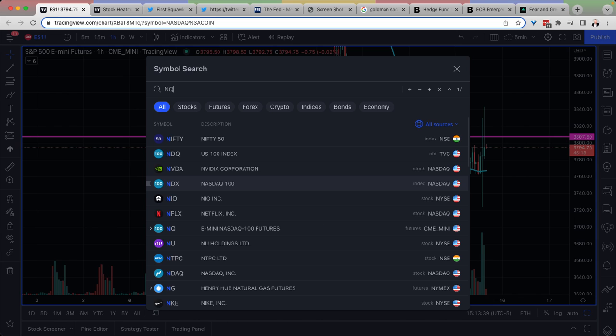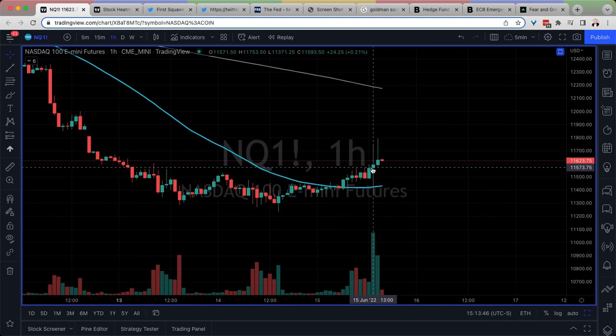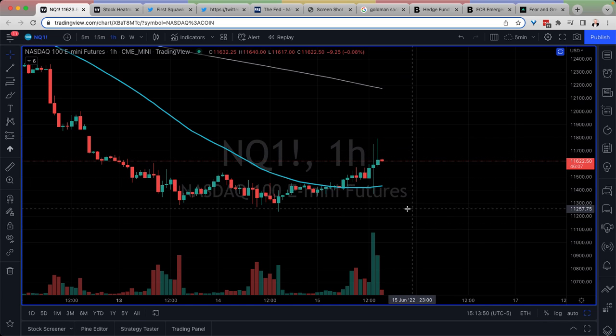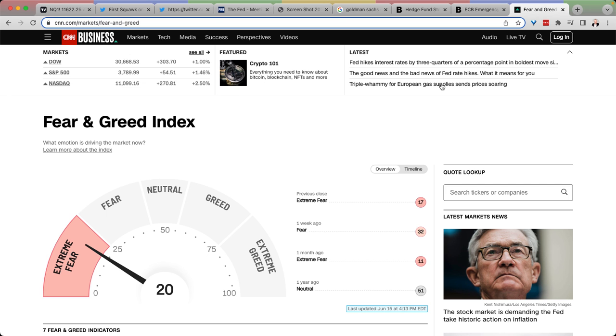So now, let's look at NQ just to make sure we look at all the risk assets that really matter. All right, so NQ pretty much looks like ES, where again, fat doji, fat range, higher high, higher low, puked most of it up. Now we have another inside bar. Perfect. So we understand what happened to the heat map. Let's have a quick look at the fear and greed indicator, right back to 20.